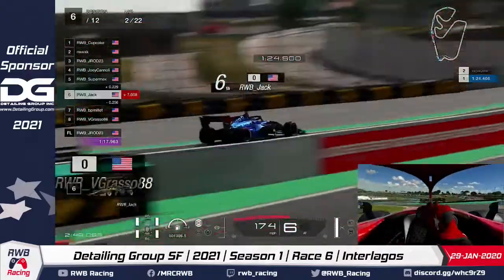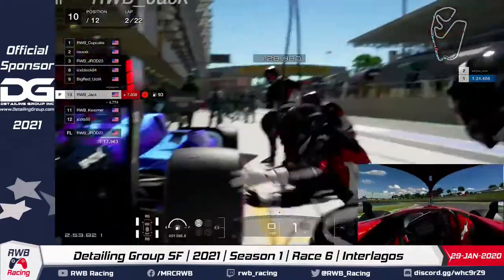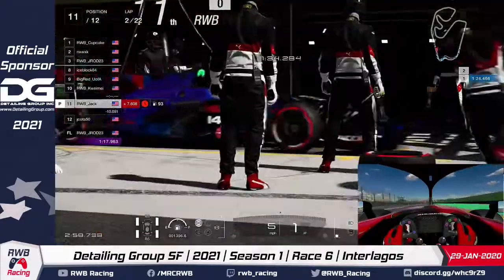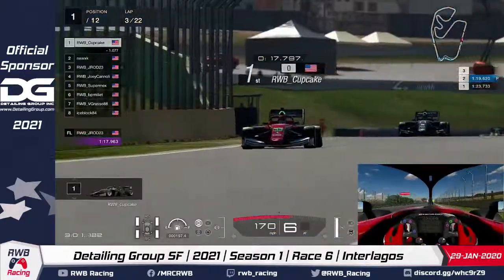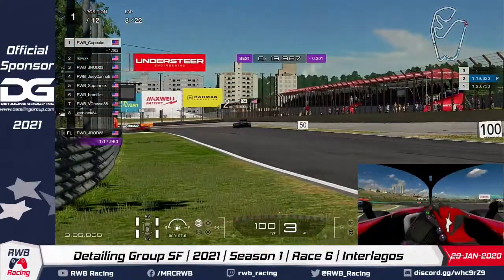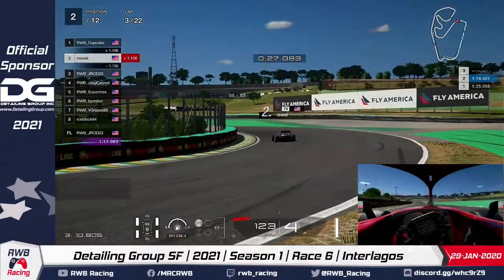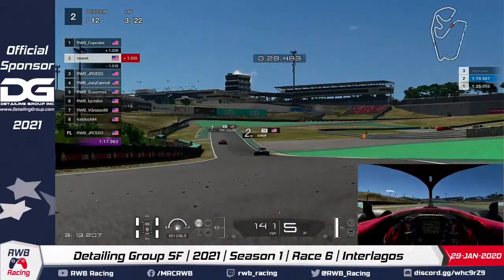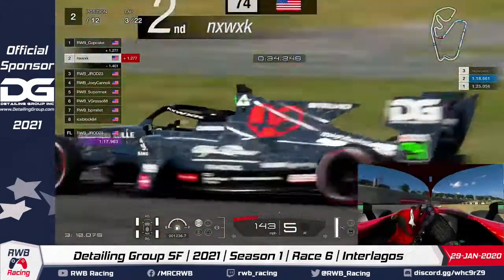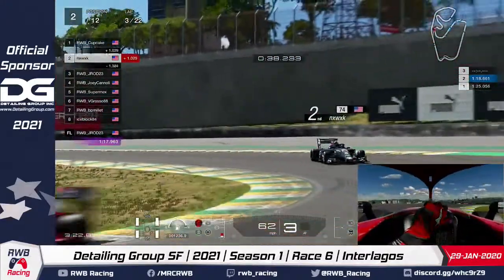Who's going into the pits? Is that Jack? Oh, did Jack have... he has damage to the front of his car. Oh, hang in there, bud. He's putting on some new tires, too. A little bit of gas, and out he goes. All right, I'm not sure what happened there. We'll have to go back and check. I think they got a little tangled up in that one corner with NX. Let's see, does NX have any damage? No, I don't see any. It doesn't mean that there wasn't something going on, but we will see. NX sporting a new Alfa Romeo livery.